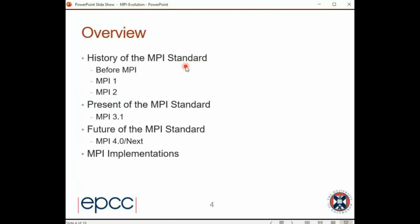So I'll do a very brief history of the MPI standard. What was the situation before MPI, MPI-1, MPI-2? I think actually MPI-4 is here now. I haven't updated this correctly.